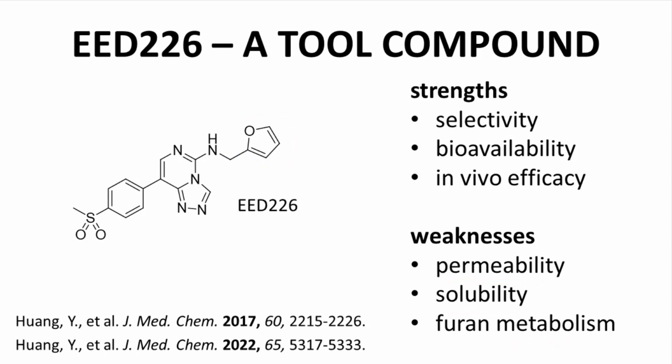Neither article fully details the path of EED226, so I'll do my best to speculate. Based on the information, I suspect the compound was promising enough in animal models to advance into the clinic, but ultimately the permeability and solubility issues prevented adequate efficacious exposure in humans.